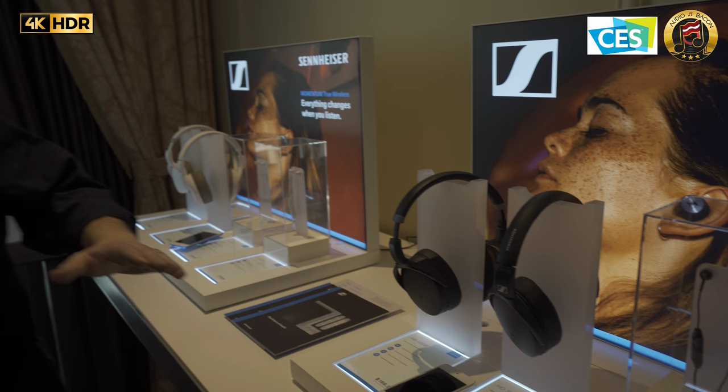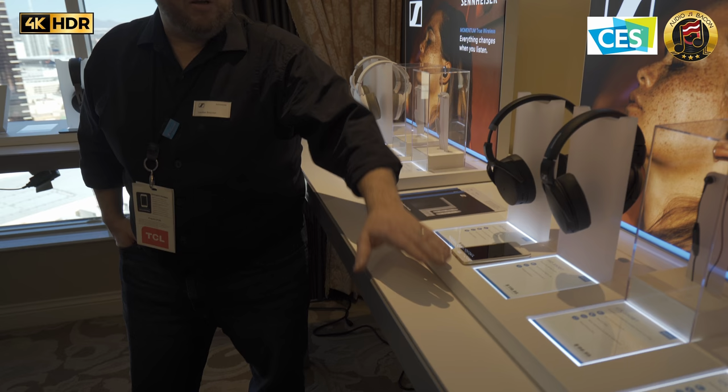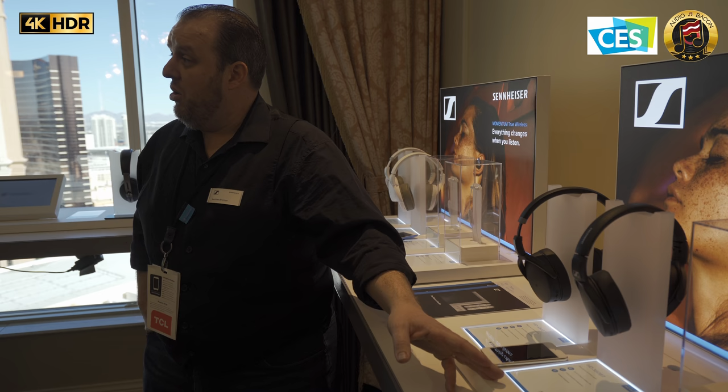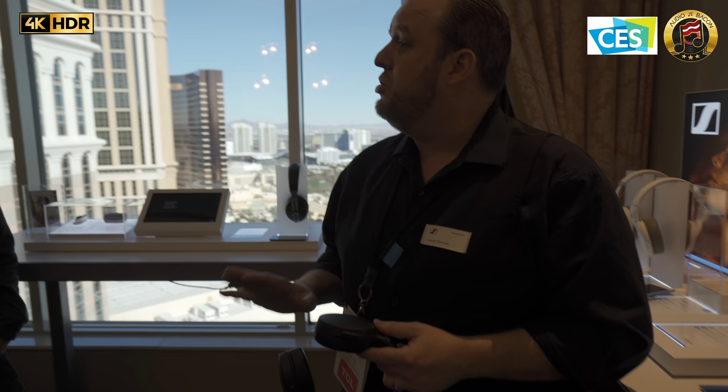In our headband models, we've got our HD 350. What's improved here over the previous generation, we've got better battery life. We're up at 30 hours now. And this one's got your voice assistant button as well, and it's got your access to the Smart Control app. One other thing we're doing here is we've actually removed the audio jack. So now this is Bluetooth only.